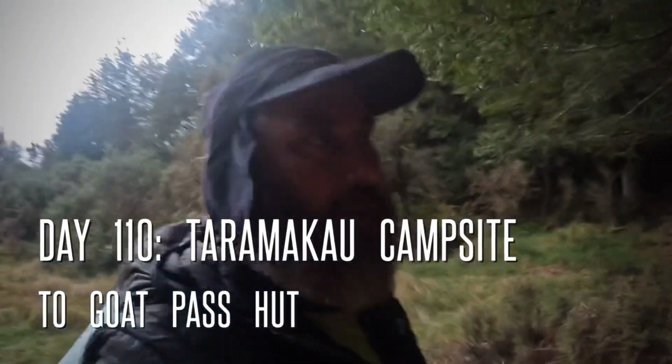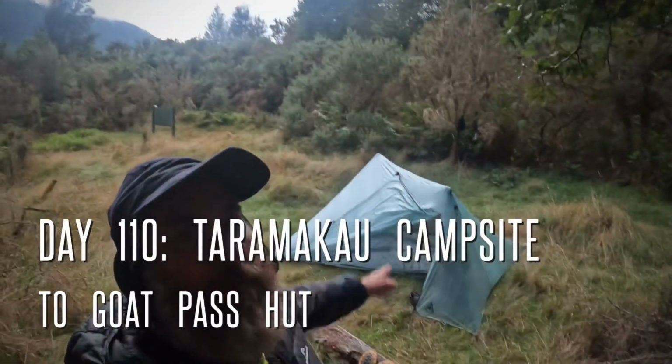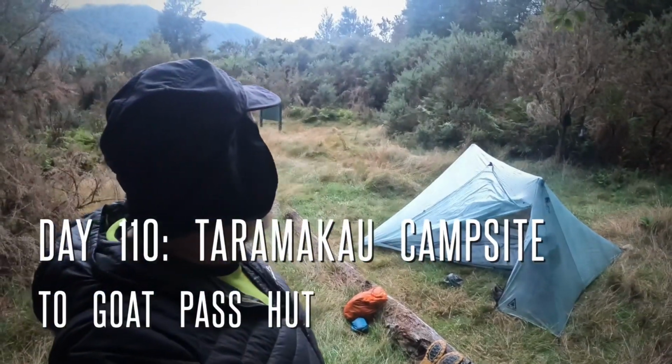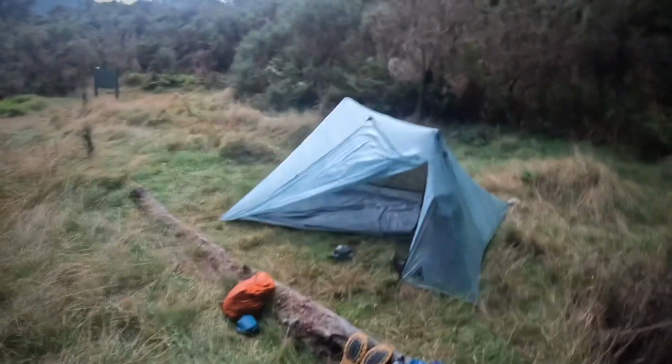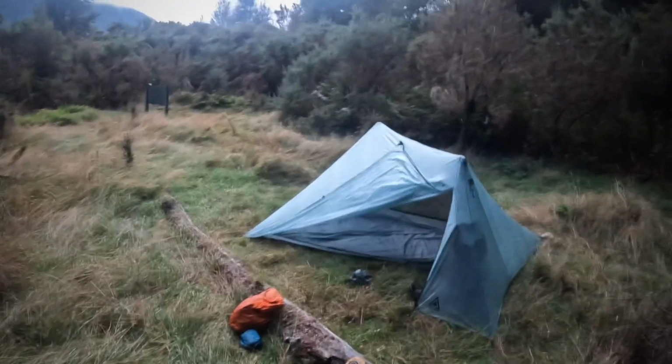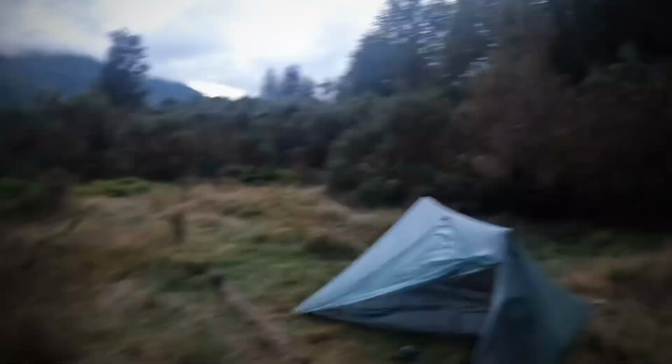Morning, day 110 on the TA trail. Last night was a bit of a freedom camp here at the intersection for the Otira River crossing, or the route that takes you up the river towards Morrison Bridge. I'm just packing up now and waiting for the others that are about half a k camped up that way. I didn't have enough room for my tent up there, so I brought my tent down this way, and then we'll take off up to Goat Pass Hut.